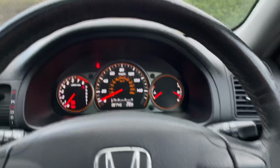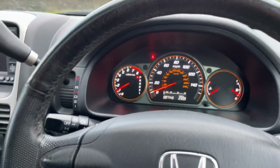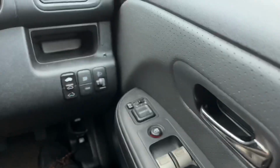That's not a good sign. I hope this thing's going to start up. Thank God for that, because again, it's been stood for ages. As you've seen, the battery's new. Electric mirrors, not keen to work, because I believe that they're full of debris. Bit of oil, that'll sort them out. Electric folding mirrors, 4 electric windows, child locks on them.